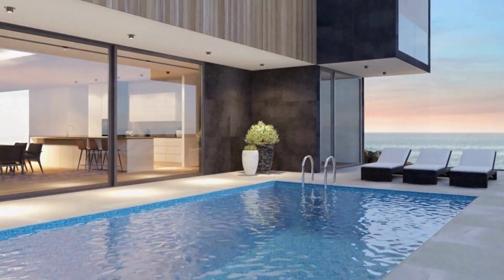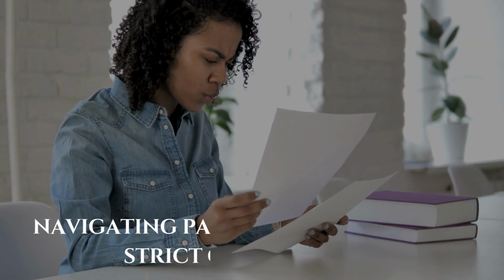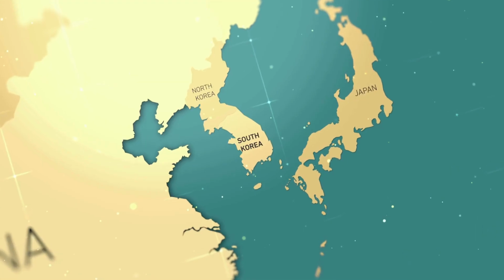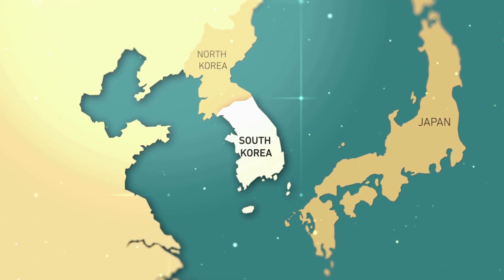Before you pack that first box, there's important groundwork to lay. Moving internationally means navigating paperwork, duties, and strict customs laws. If you're moving to South Korea, here are the documents, rules, and customs you need to know.